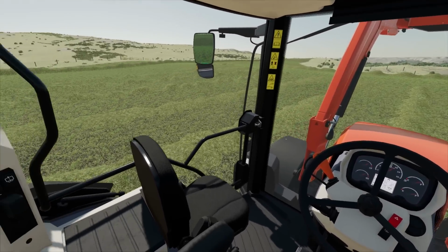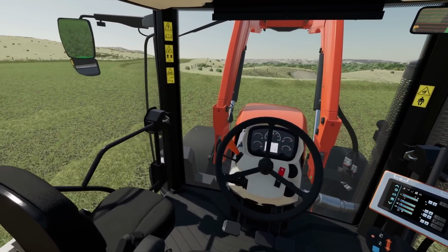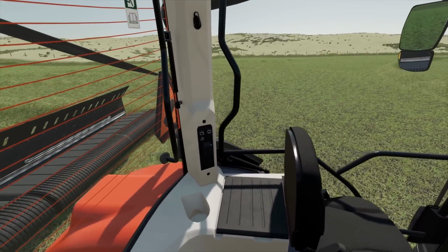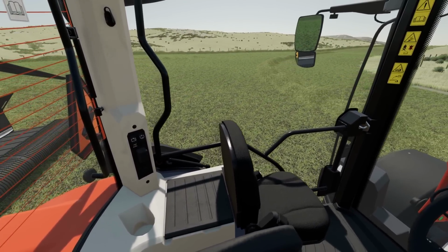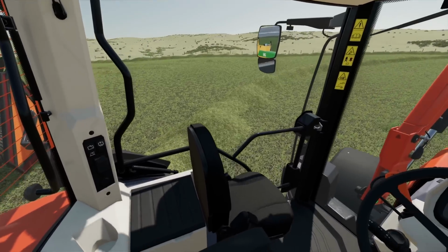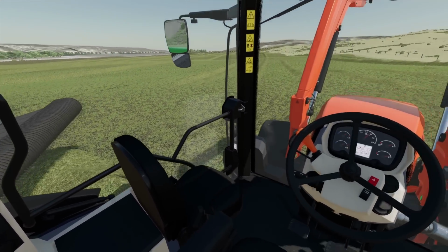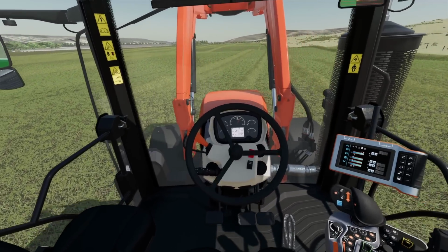Nearing completion on this field. Been closer to 2 hours compared to 1, what I thought. It's just pretty thick in some areas, so you gotta kind of be slow in some of these areas with picking up these smaller windrows.